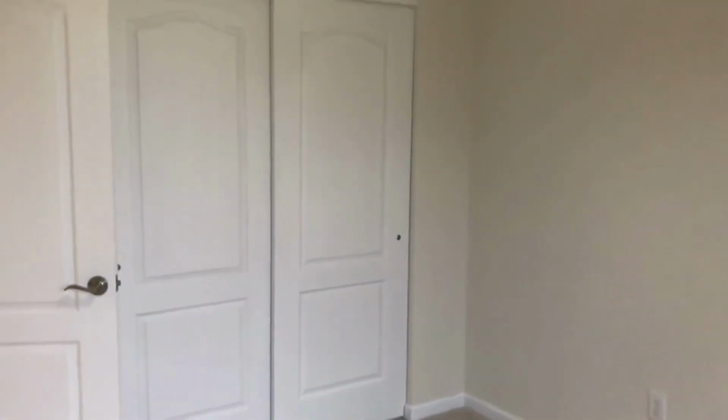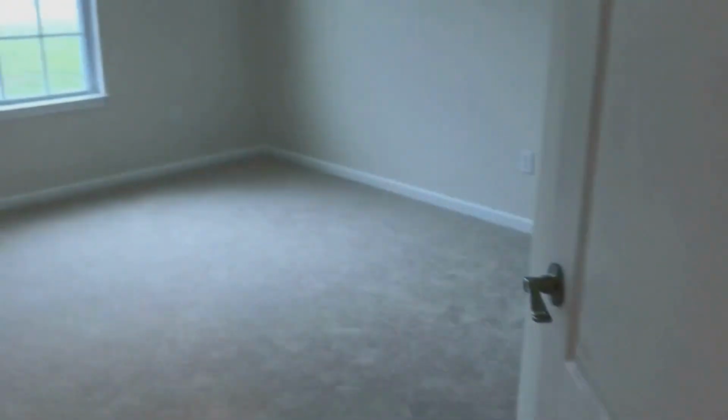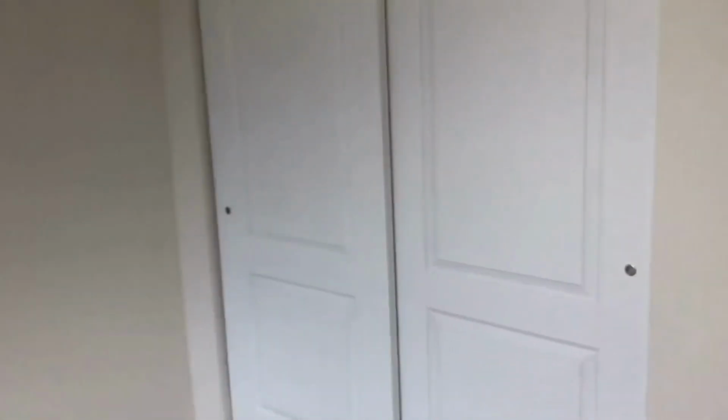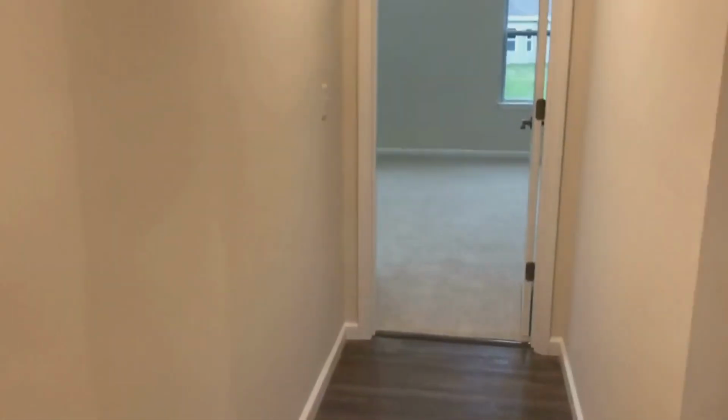Bedroom one. There's your closet. Let's check out bedroom two. I really like these closet doors. Nice neutral colors throughout the house. Okay, let's check out the master bedroom.